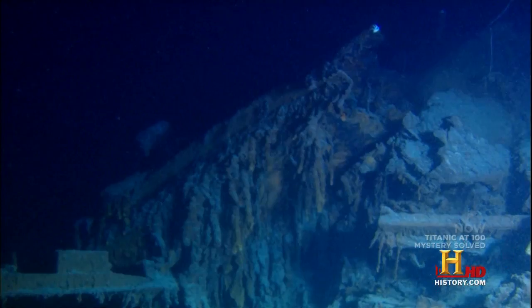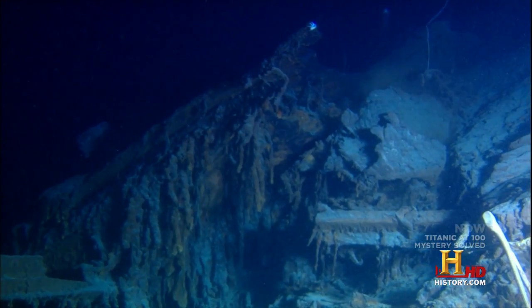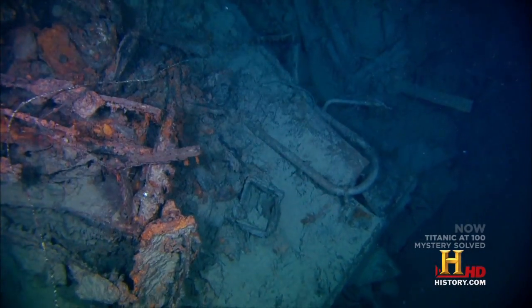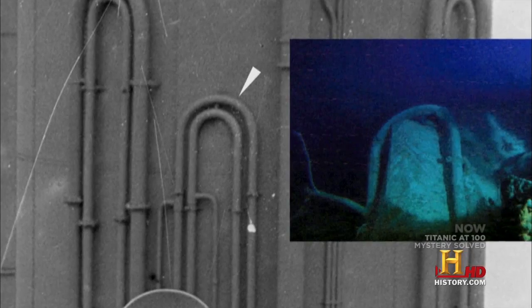After months of work on their own, they get together and compare notes. Of this thing at being 25. To the ordinary eye, it's a confusing mass of twisted metal. But to these experts, it speaks volumes. We've got one of these very identifiable looped water pressure pipes, which the third funnel had many of. A piece of pipe with a distinctive hairpin curve.